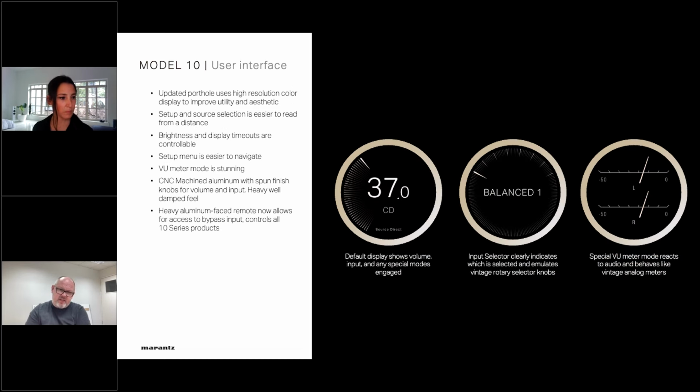Display on the front. The porthole, as has been mentioned already, is iconic, hugely important to the brand in terms of how it looks, how it feels, what it represents. And it's used here as the heartbeat of how you engage with the product, with a very clear volume control showing source. If you switch to another source, the volume temporarily gives way to indicate the different input that you've gone to, for example, balanced and so on. You can even select VU meter mode if you prefer.